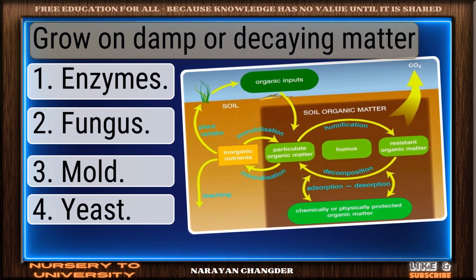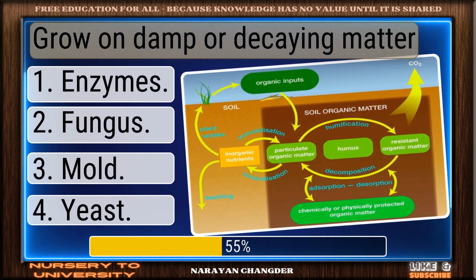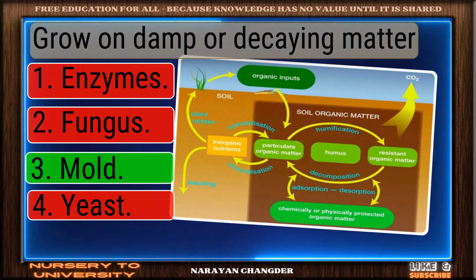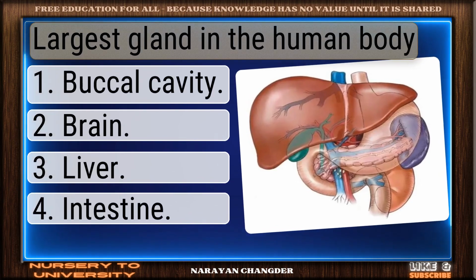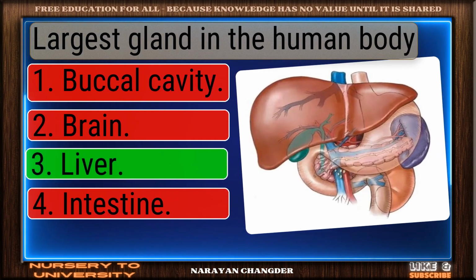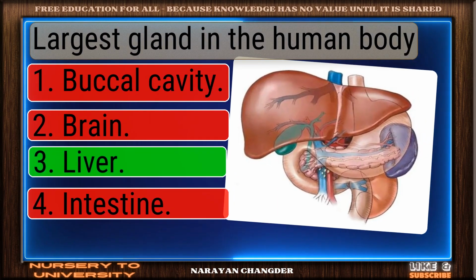Grow on damp or decaying matter. Sharp thinking. Mold is the right choice. Largest gland in the human body. Good job. Your answer, liver, works well here.